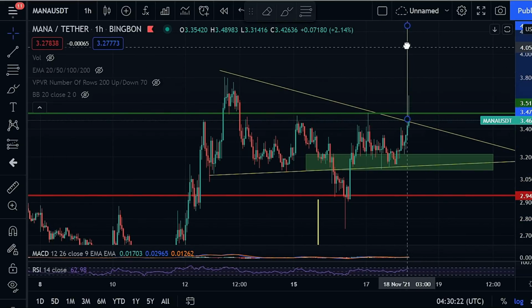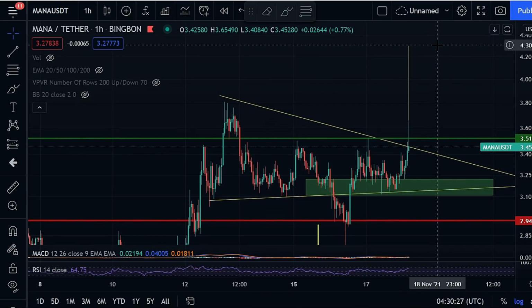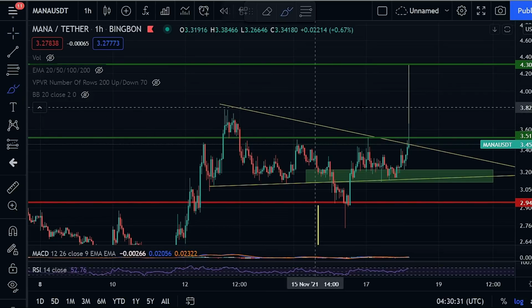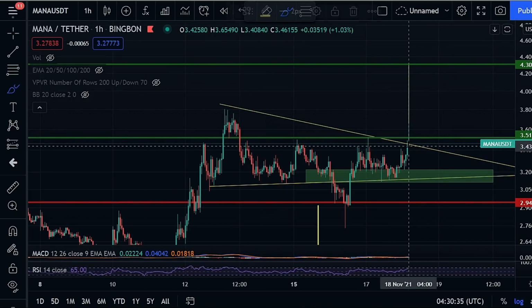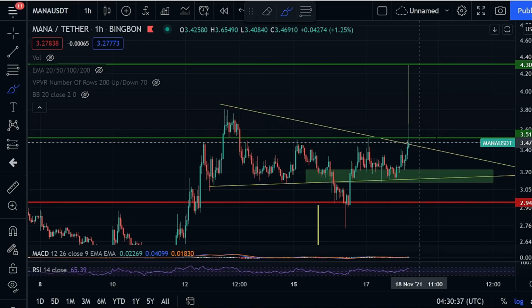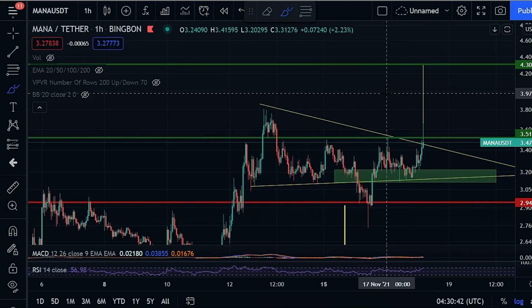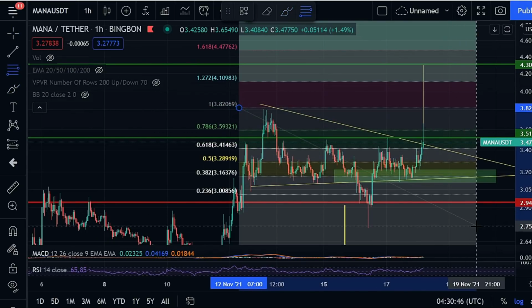So once we do that, we can see here that that gives us a breakout target, a technical target, all the way up to $4.30. So what that means is that at the point in which we see the breakout of our inverse head and shoulders line, and we get 4-hour closes above 3.50, be looking for that massive move to the upside. One thing we can do is look at where this lies on our Fibonacci's to see if this makes a lot of sense.